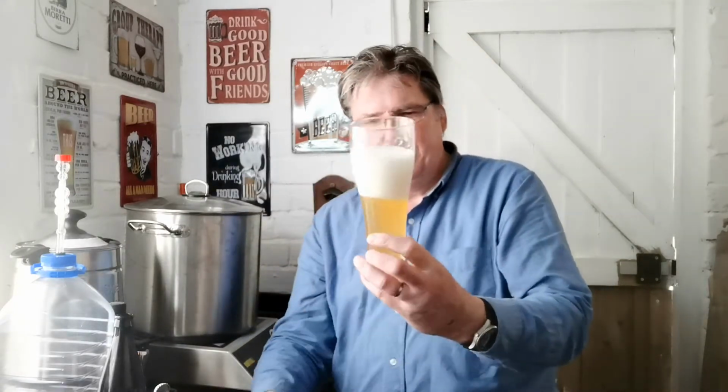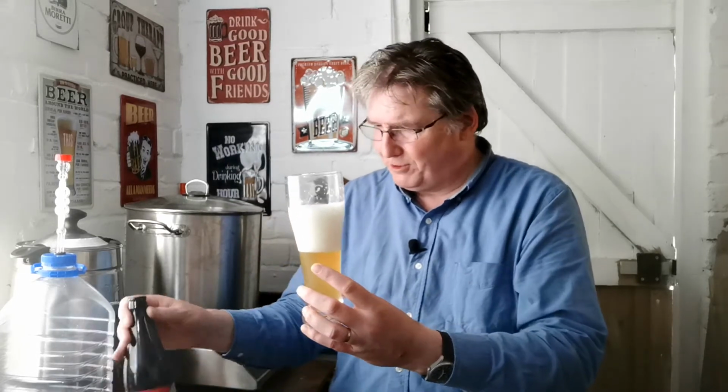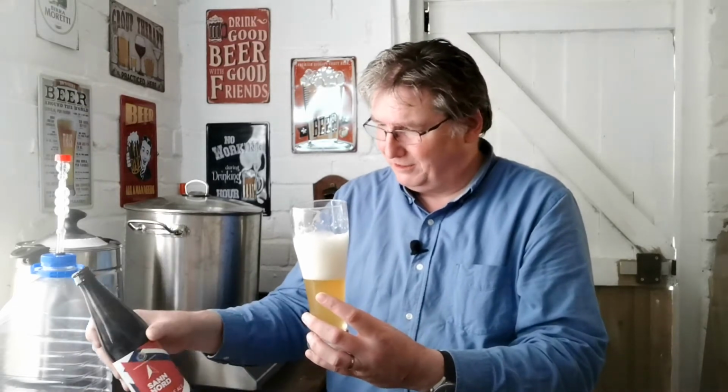But yep, it's a hazy, almost Pilsner-style colour. A lot of carbonation, and that's what you want when it's so blinking warm. Oh, that's nice. Let me have another taste. Tastes quite wheaty, to be honest. They don't put the ingredients on the bottle, which I thought you had to by law. There's quite a wheaty mouthfeel to it.